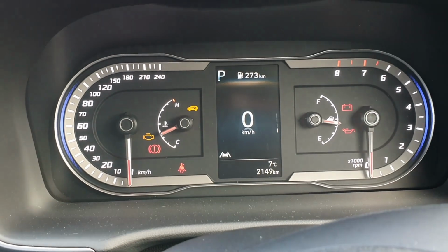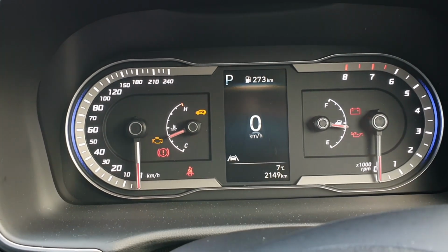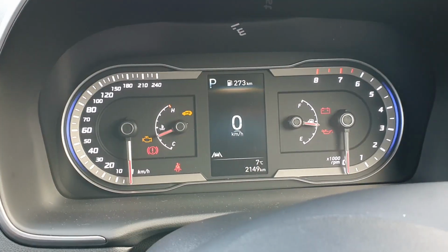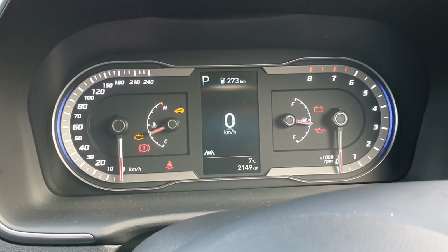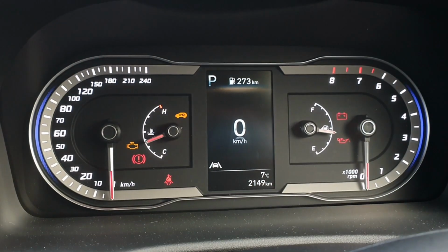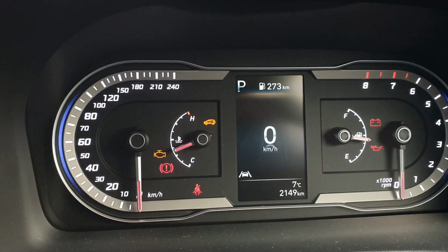Yeah, just going to turn on the brightness, and I'll just turn off. There you go. So these are your gauges. Let's slide that down. It's a lot better. So you can see you got your gauges.